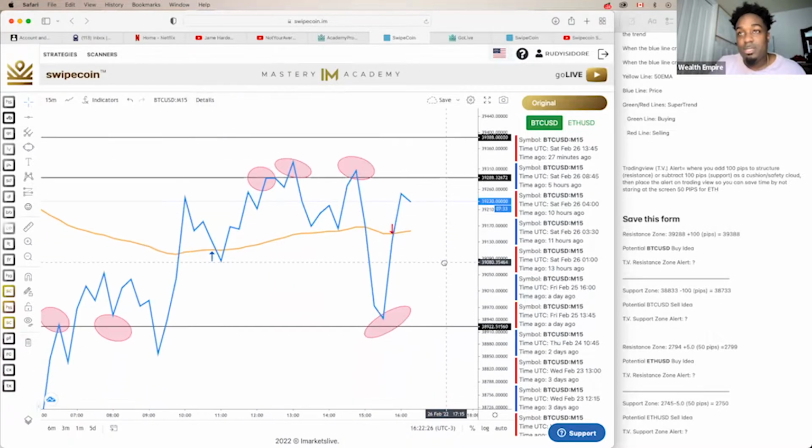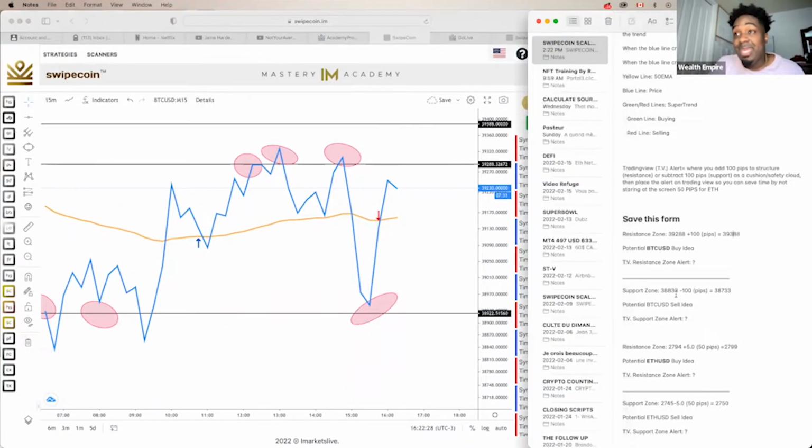39,388. Boom. 100 pips. Now I want to do the same thing for my support zone. Now it's at 38,922. Once again, guys, because I don't want to miss that trade, I'm just going to enter a trade at the same time.